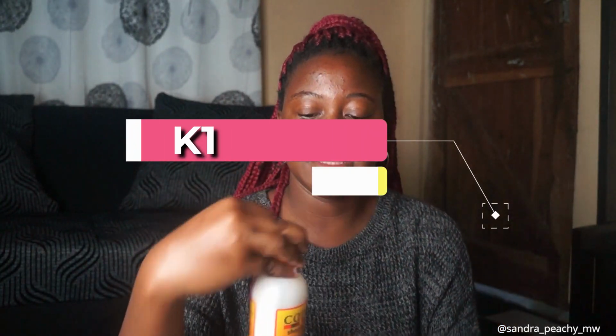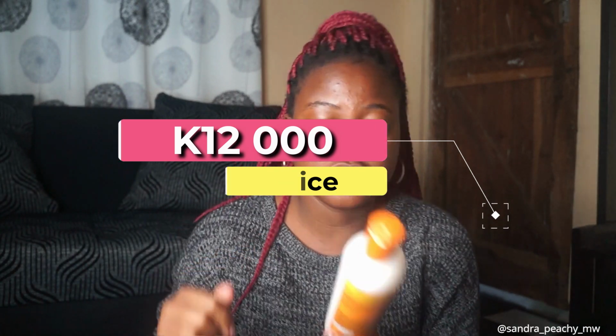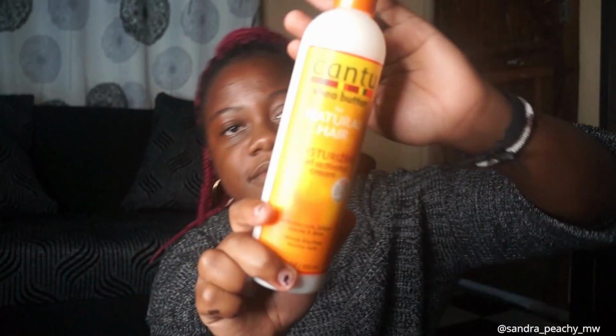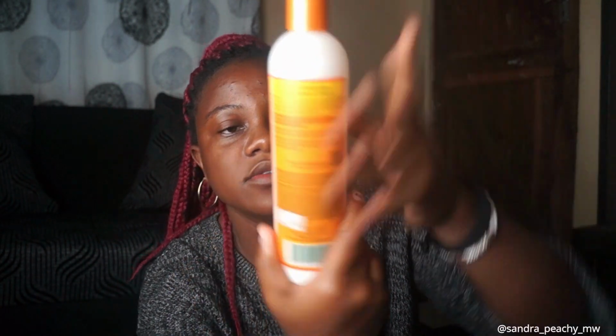We got this Cantu Shea Butter. Cantu Shea Butter for natural hair moisturizing and curl activating cream. So this is the curl activator from Cantu. As you can see, oh, the price is there. It's actually 12,000 kwacha for this Cantu.